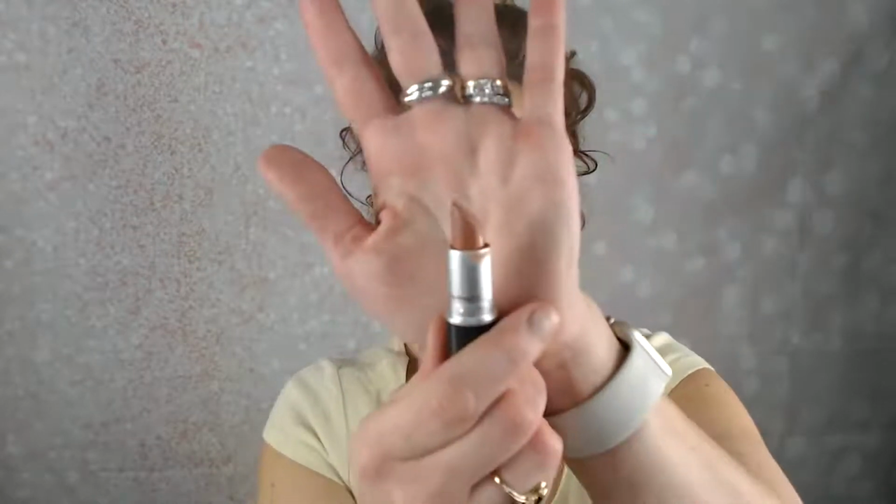I've never seen 3. For lips, I have the MAC, I believe it's their matte formula in the shade Yash, and I love this. It's a beautiful nude color. I don't think it's a retro matte because it's not super dry, but I do think it's matte. I love the smell of a MAC lipstick. It's kind of sweet.